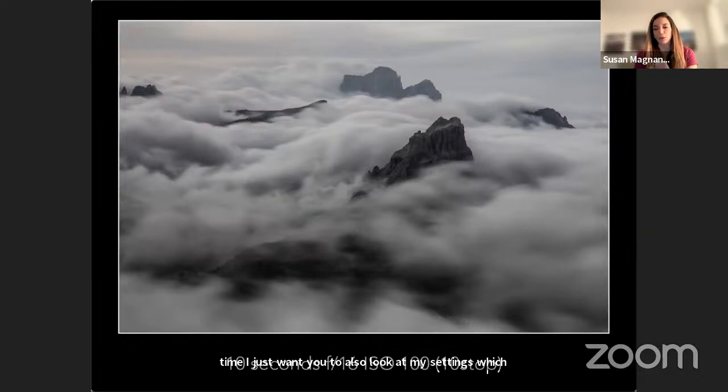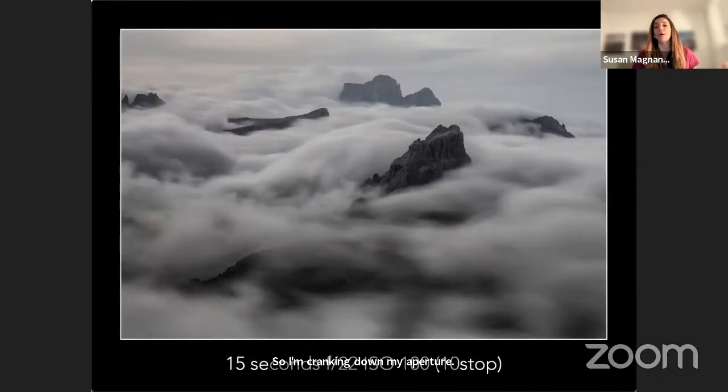I'm stopping down my aperture because I'm making the shutter speed longer. If I just let my aperture be the same, the picture would overexpose. I can't lessen my ISO anymore because it's at my base ISO. So the only thing I can do is make my aperture smaller. So I'm cranking down my aperture. Now I'm at F16, and I'm able to get a 10-second exposure. And then I went to F22 and I was able to get a 15-second exposure. And I actually love the way this looks.